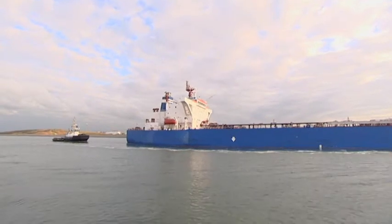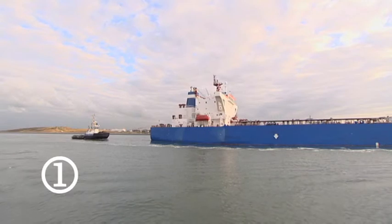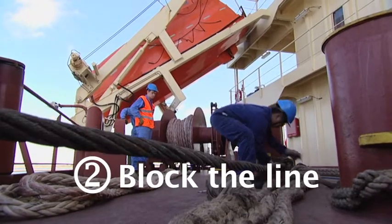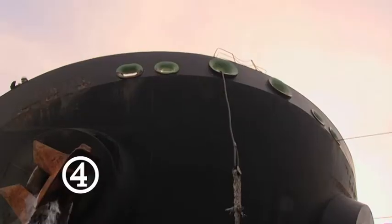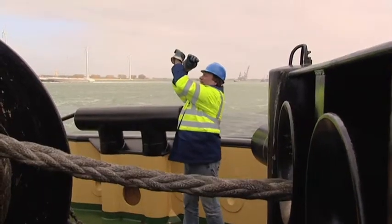A good procedure for making the tow line fast consists of the following 4 steps. 1. Max speed 6 knots. 2. Stop off the line on the deck before putting it around the bollard. 3. No shackle between line and bollard. 4. Deck hand signals when the towing line is made fast on the vessel.